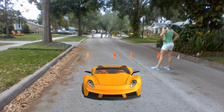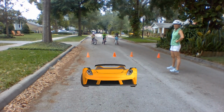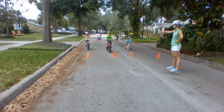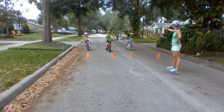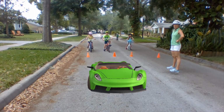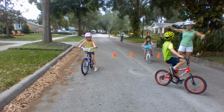Yellow light. Green light. Red light. Yellow light. Red light. What's that yellow light? Isa, that's my yellow light. I accidentally put in the car. And green light. Winner, winner, chicken dinner with almost a tie.